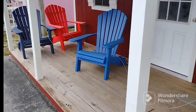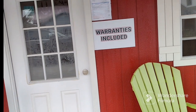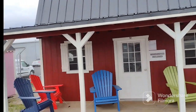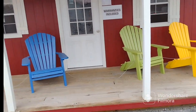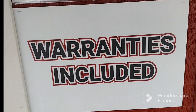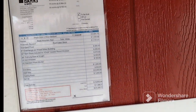And honestly, given that these are Amish built, I'm almost willing to bet that many of these units are probably built better than some of your regular stick-built houses are built anymore. Excuse me, folks. And I would also bet that these units are definitely built better than many of your single and double wide trailers.